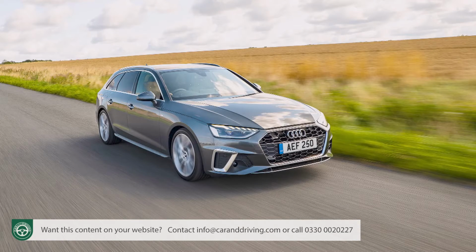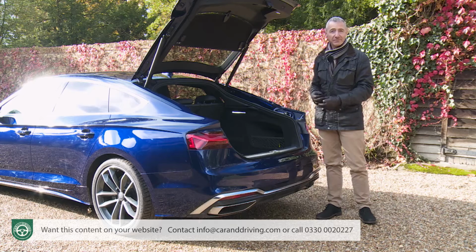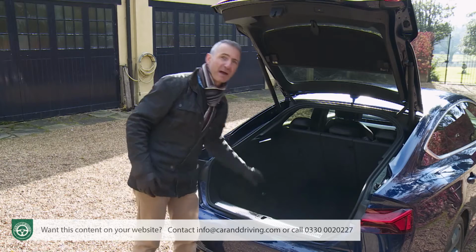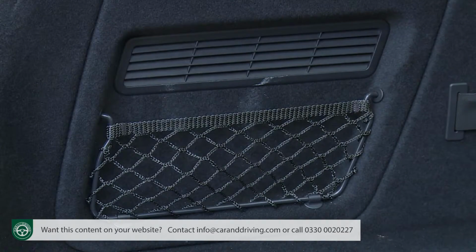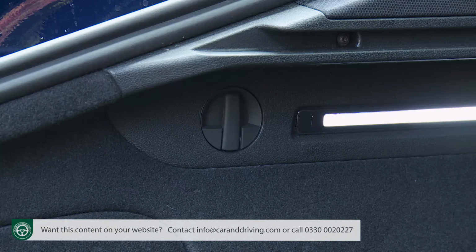It's probably more relevant to observe, though, that there's plenty of room for 2 large suitcases and for 2 sets of golf clubs. All A5s get this underfloor compartment that no longer includes a standard space-saver spare wheel, though. Go for the optional storage pack we referenced earlier, and useful touches include the tensioning straps, 2 netted side areas, and the cargo net, which, when it's attached to these 4 chromed tie-down points, will stop smaller items from flying around. The cargo sidewalls feature rather flimsy bag hooks too.